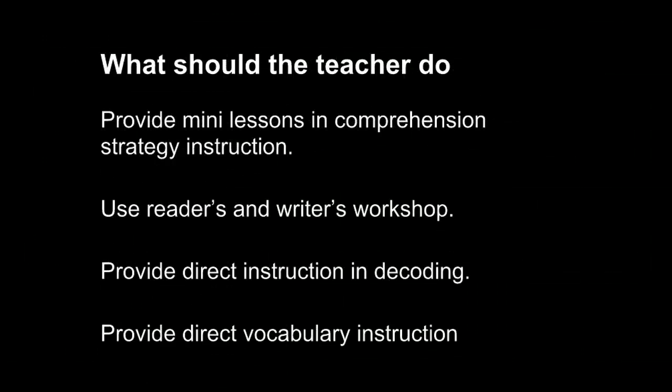So, what should the teacher do? Front-load mini lessons in comprehension strategy instruction. I mean, you were doing that earlier. You were still teaching that, but it was more through oral language development, doing retellings and things of that nature, maybe picture walks with predictions when we think back to our emergent reading stages. But now you're giving them lessons in text-based analysis. How do you annotate texts? How do you make meaning? How do you read multiple sources?